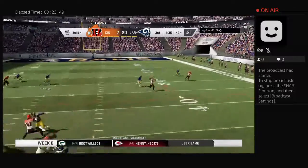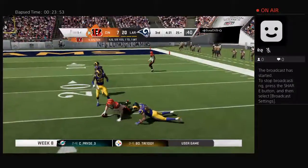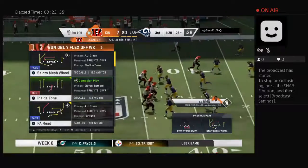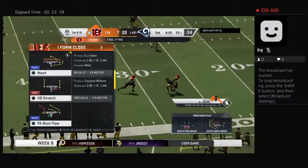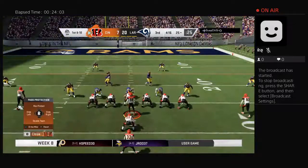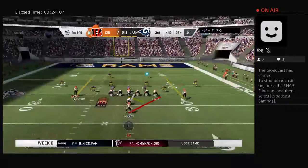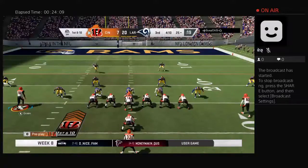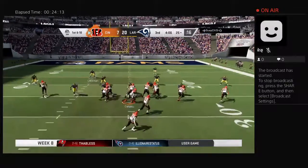3rd down from the gun, Dalton, and Eifert has it. And they're able to get this one past the 30 to the 25-yard line. That's his first catch so far. They've held him under wraps, but he's got a 1st down there. First and 10 at the 25-yard line.